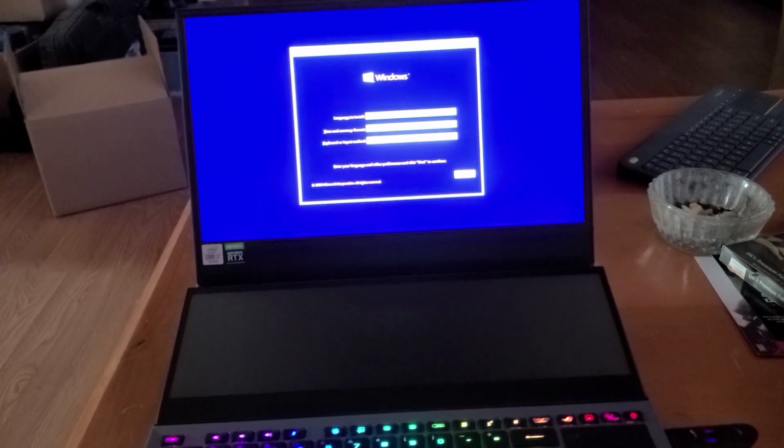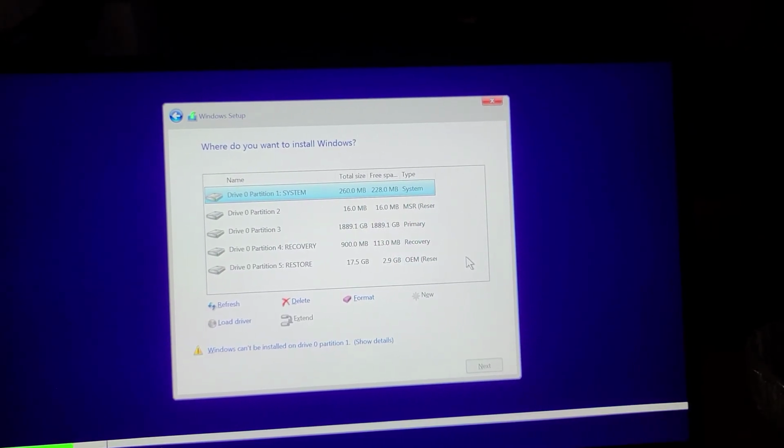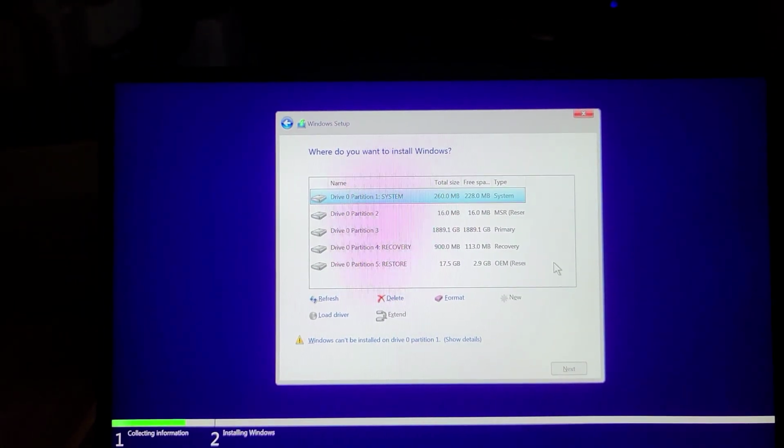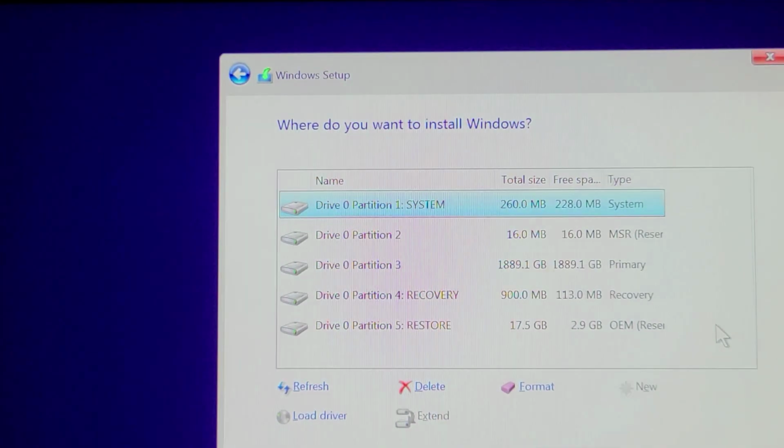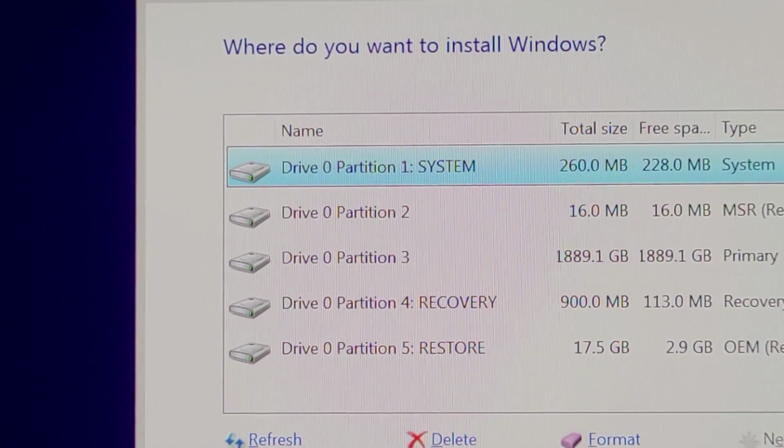Well, the ones out there with a keen eye will notice that all of these are drive 0. So that means that it's a hardware RAID. And I can't disable it.